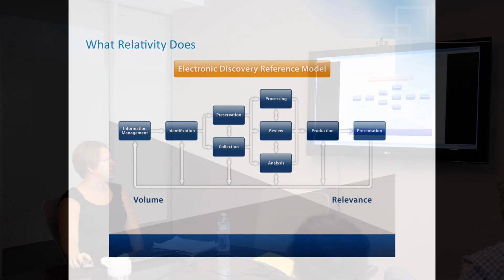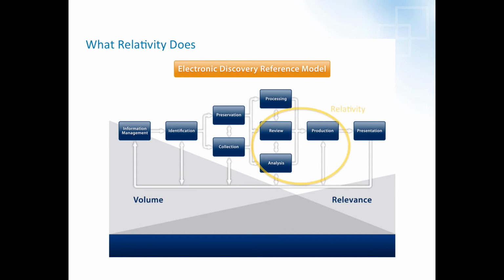And again, just going back to what Relativity does: review, analysis, and production, that's the core. That's where Relativity started. I started on Relativity 6.9, and that's all we had. So we definitely expanded throughout the years.